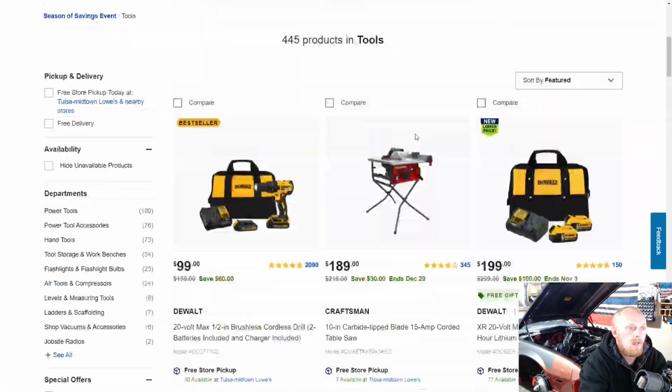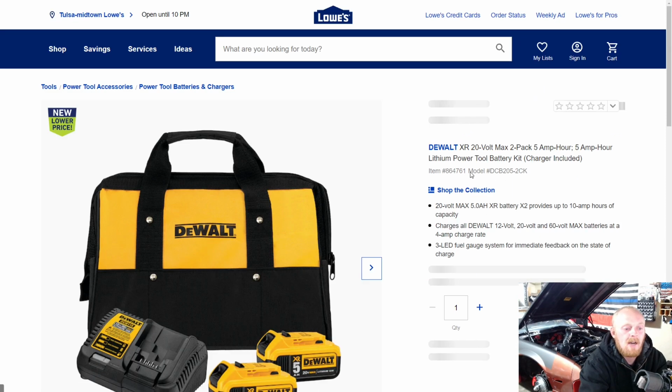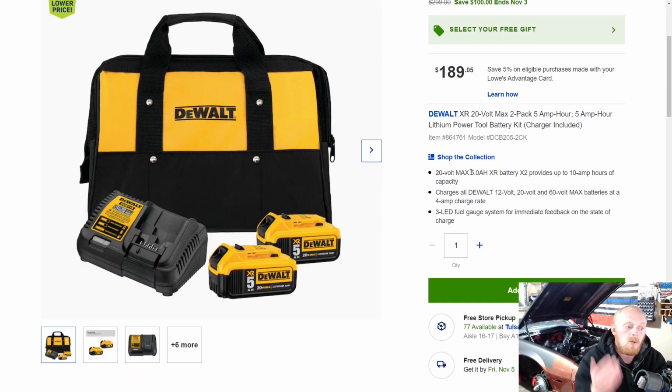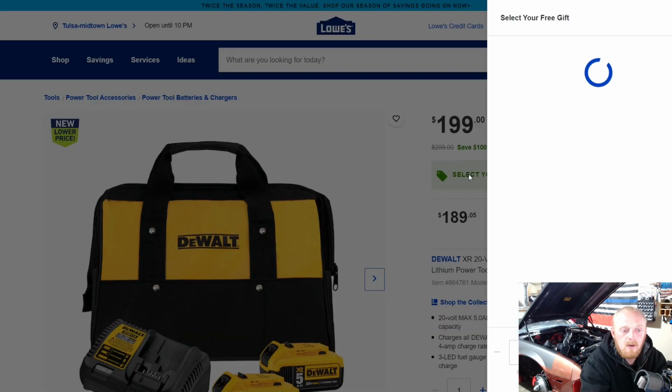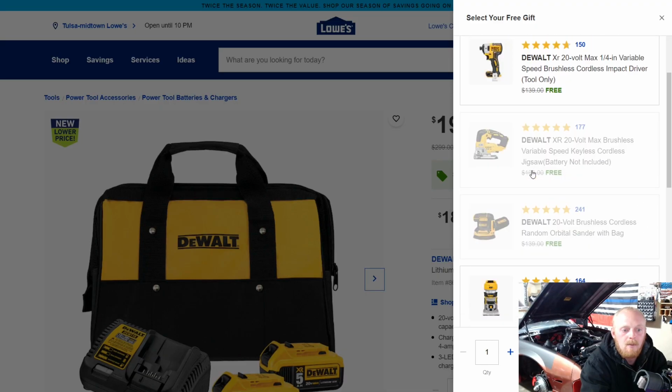It's another thing I wanted to mention with the battery kit. It is down at $200. Like I said, I almost bought the batteries at $200 alone. Almost. I did not. But you also get to select a free gift, and you can either get 3 5 amp hour batteries. You can get a cordless grinder, the leaf blower, an impact.